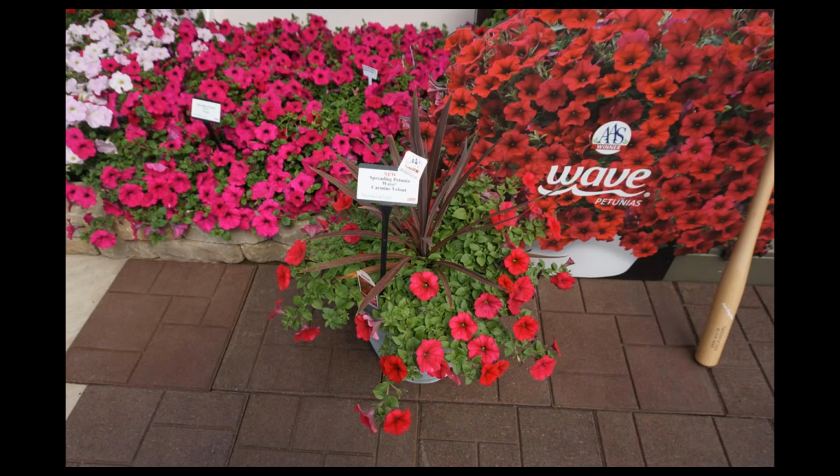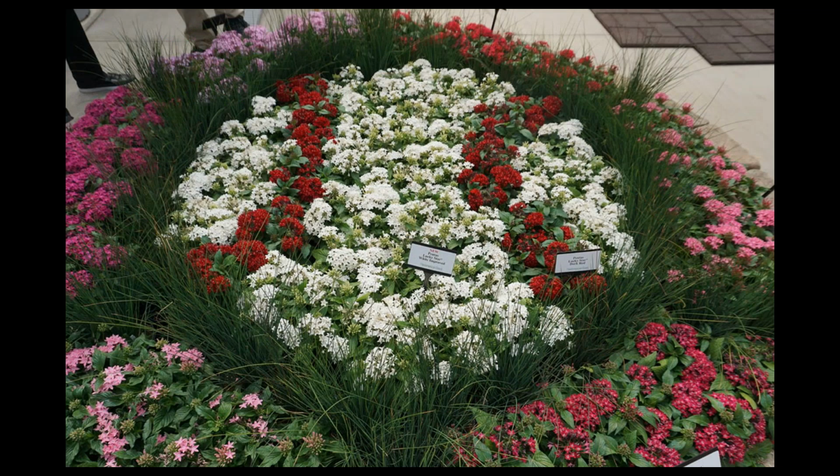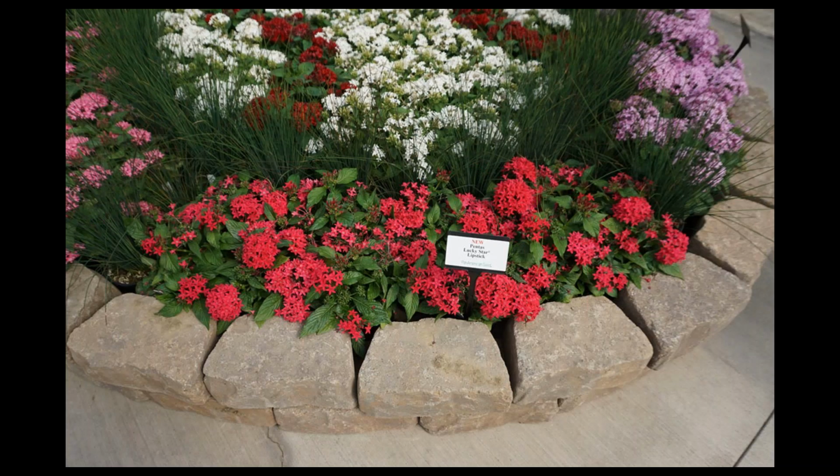They have a new color, Carmen Velour, in the Waves series. And also in the Easy Waves, they've added Lavender Sky Blue. They've also added some improvements and new colors in the Lucky Star Pentas series, which is a good series from seed. The white has been improved. And also they've added the lipstick color.